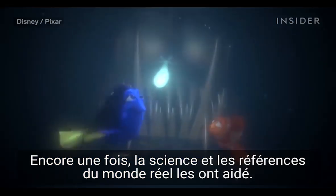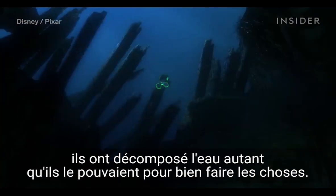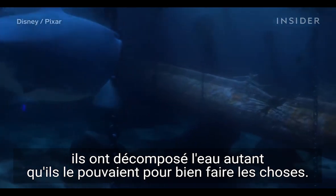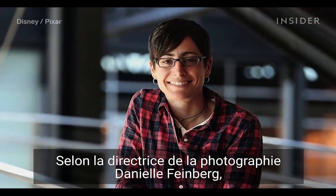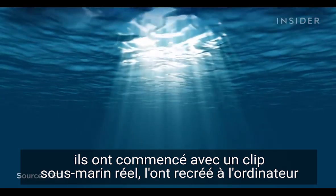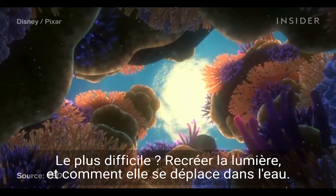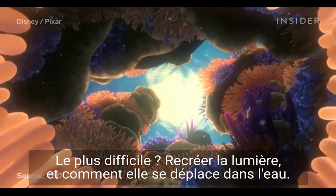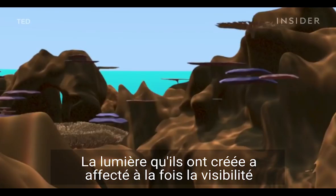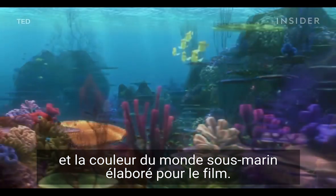Once again, science and real-world references would help them out. Just as they did with hair, they broke down the water as much as they could to get it right. According to director of photography Danielle Feinberg, they started with a real-life underwater clip, recreated it in the computer, and broke it down to find the most essential elements. The biggest one, light, and how it travels through water. The light they created affected both the visibility and the color of the film's elaborate underwater world.